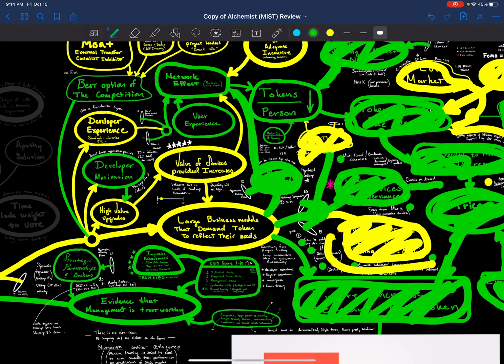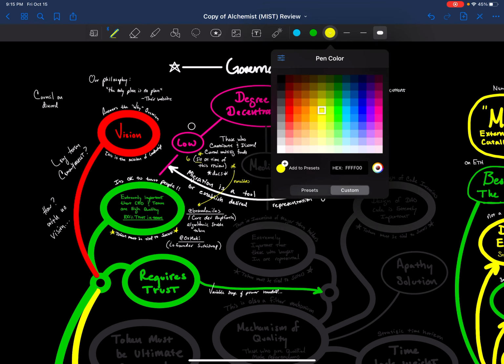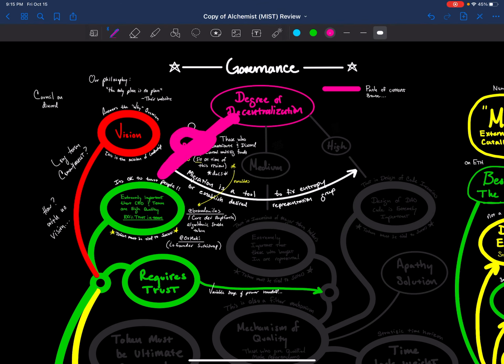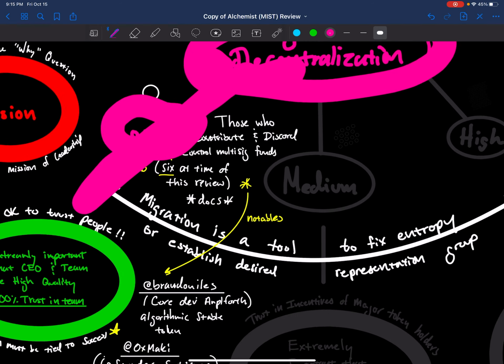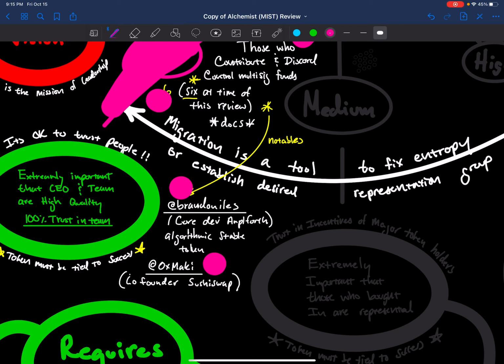Now, regarding governance for this project, it is centralized because there are few people in control of it, but there is a Telegram community that is managed, though it is low on the degree of decentralization right now. And those who contribute on Discord control multi-sig funds. There are 6 at the time of this review, and 2 of the ones worth mentioning are a core dev from Ampleforth and a co-founder of SushiSwap. So 0xMakey and Brandonalis are those 2 core devs.